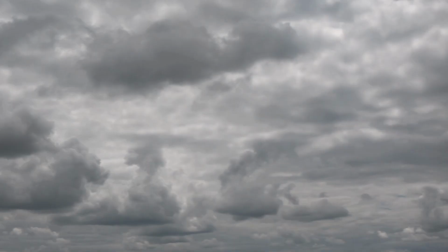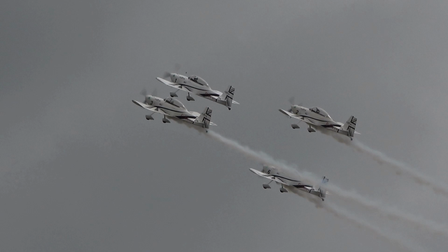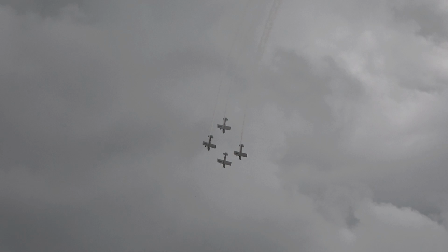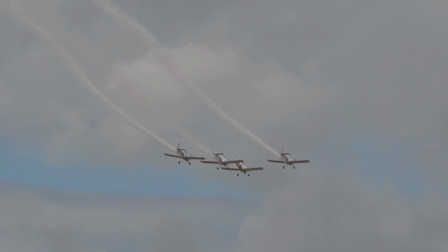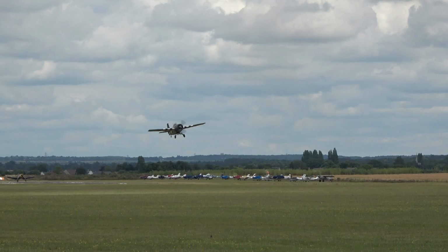Returning to us from the right, they have now transitioned into box formation, and they're pulling up for a barrel roll. Describing the inside of a barrel lying on its side. And as they do so, we're going to get the three Navy fighters into the air underneath them, led off by the Wildcat, using the grass. To be followed off by the Corsair.